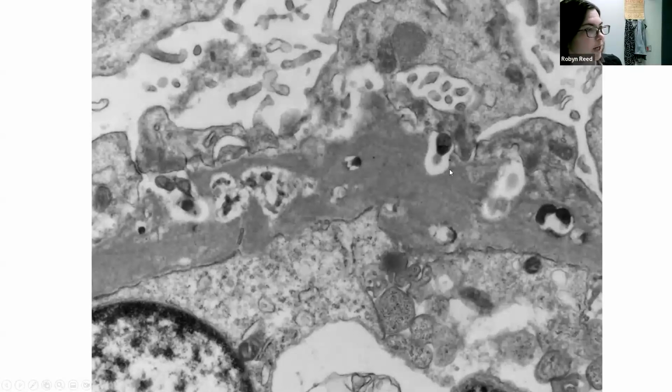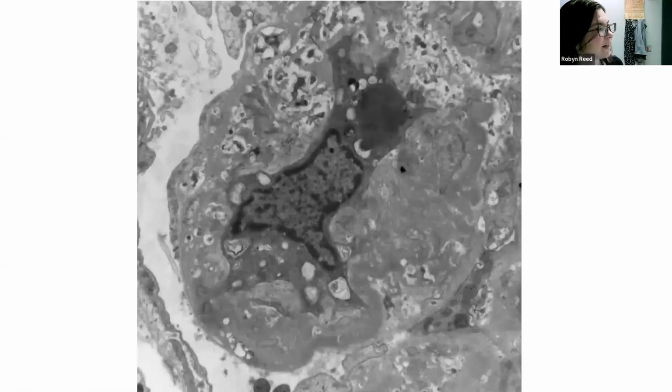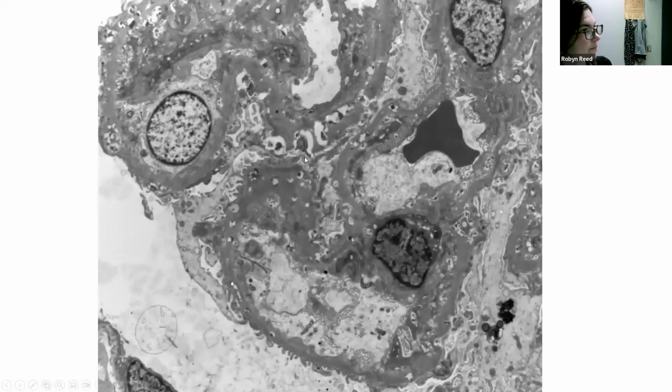Here's a close-up image showing what some of these deposits look like. Again, you see variable electron dense and electron lucent material. The literature describes this as sometimes having a striated appearance. I didn't really see that in this case. And then in some areas, the degree of basement membrane remodeling is substantially more. So here you see quite a lot of deposition with basement membrane material around these deposits. And this is just another image showing an area where they were quite extensive in deposition. And you can see how, in addition to those punched out lucencies by light microscopy, you might even see subepithelial spikes.